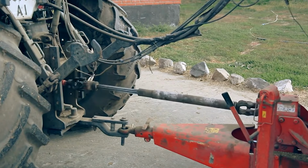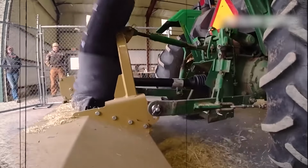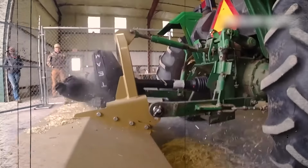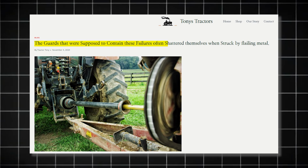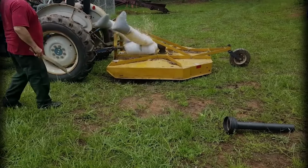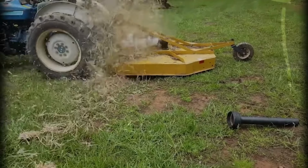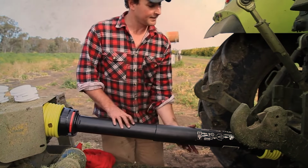creating rotating metal whips that could strike anything within their radius before the operator could shut down the engine or disengage the PTO. The guards that were supposed to contain these failures often shattered themselves when struck by flailing metal, sending additional debris flying and creating cascading failures, where one broken component destroyed multiple systems simultaneously.